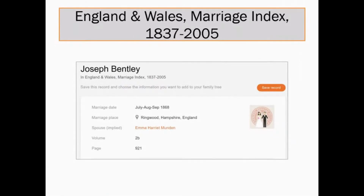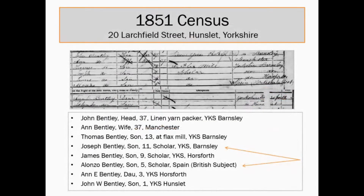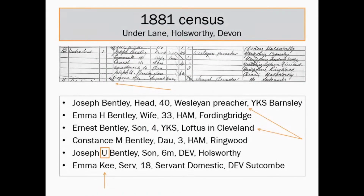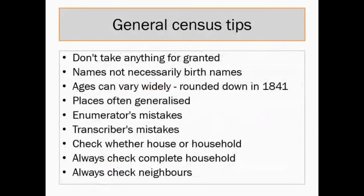I then jump back two censuses. I didn't look at the 1861 census, or rather I haven't shown you the 1861 census. I did look at it, but it doesn't give you any additional information. I jumped back to 1851, and here we have the 1851 census with Joseph, who said he was born in Barnsley. I'm sorry, I didn't point that out to you. Yorkshire, Barnsley was his place of birth.